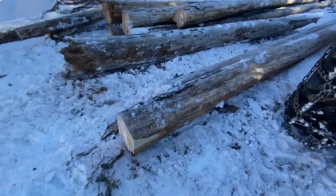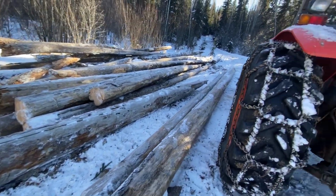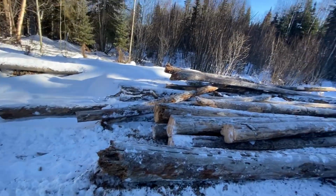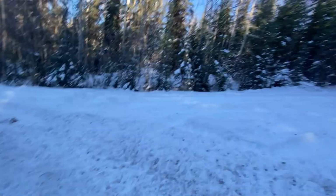I've already brought out quite a few logs. And over there we've made quite a trail. Like we cleared quite a bit. It's a big difference from what we started. So the truck's over there and then the log pile's over there.